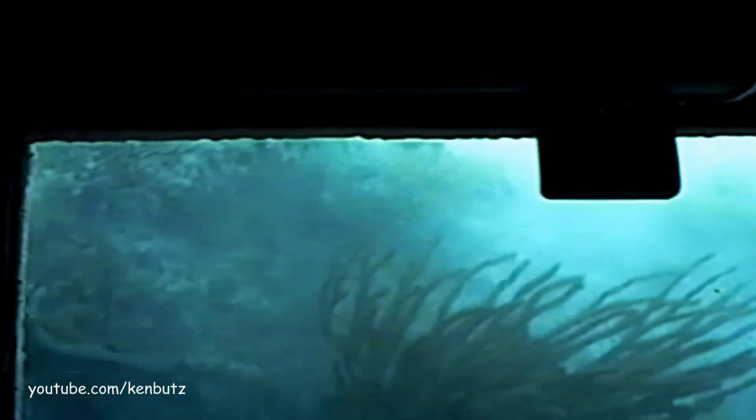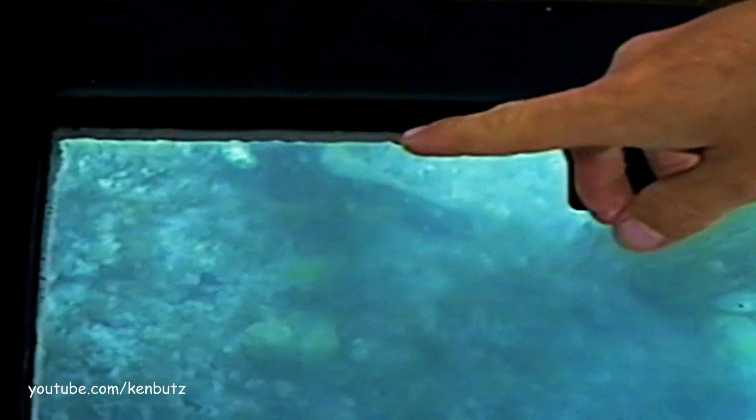One lady here just asked how deep we are. We're looking at about 7 feet to the sandy bottom here, but to this coral right here, that may be 3 or 4 feet. And Tony said our job is to get you as close to the coral as possible without hitting anything. And that's always a huge thing, not to hit any reef.